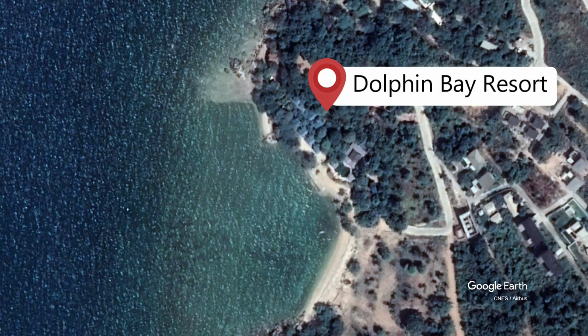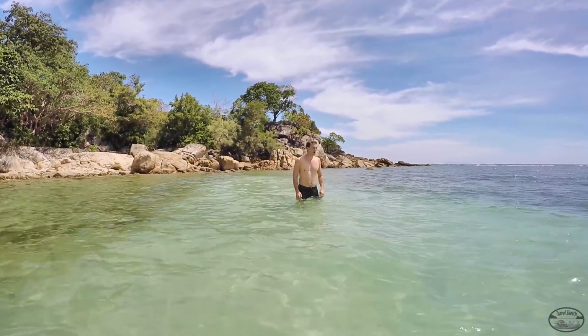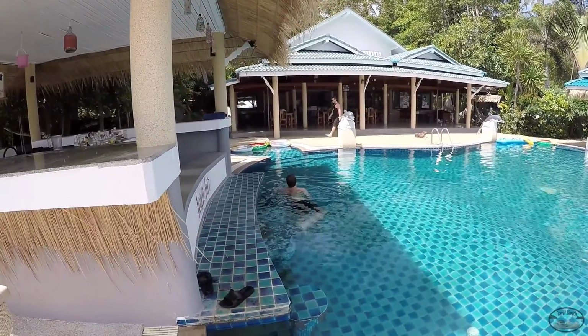So it was called Dolphin Bay Resort. It was run by a really friendly South African couple called Byron and Bianca. The resort itself, it's not huge, so you do get that privacy. And right next to it is a beach, and because it's the only resort on that beach, you basically have exclusive access to it. And the pool at the resort is actually hired out to a lot of the dive schools, so we were able to do our pool skills in the pool that was 15 metres from our room, which was just really convenient.